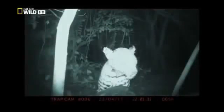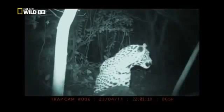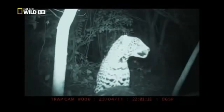Images of jaguars in the wild are extremely rare. Our night vision technology has led us into the mysterious world of these forest cats and revealed them as never before.